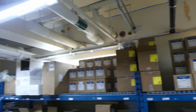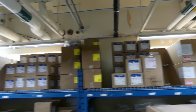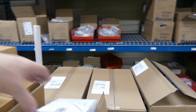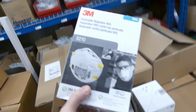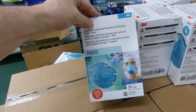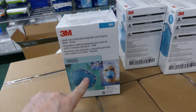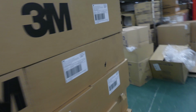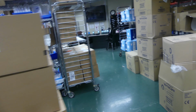The isolation masks are up there, small ones. And we do have N95. We've got extra supplies of these. And these are the 821s, so that's good. And over here, it's actually the 16. Yes, that's good. It's good that we have these. These should fit the smaller type faces because the masks that we usually use are out. So we have quite a few supplies, and that's good.